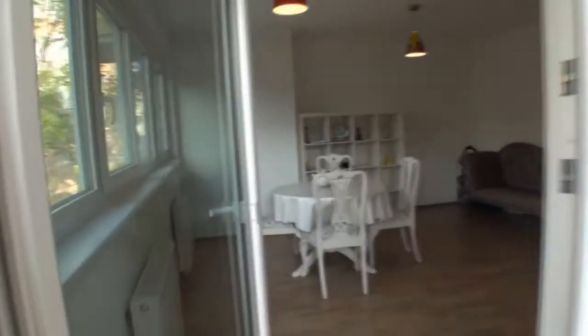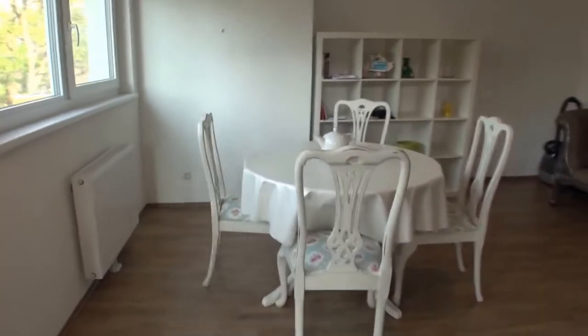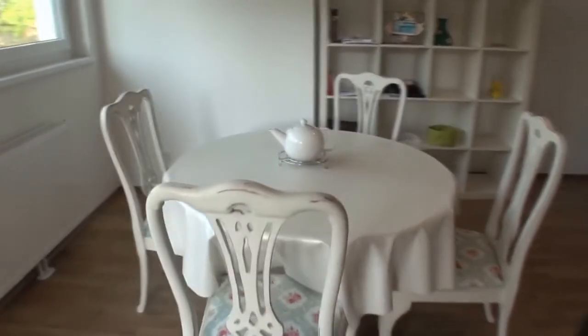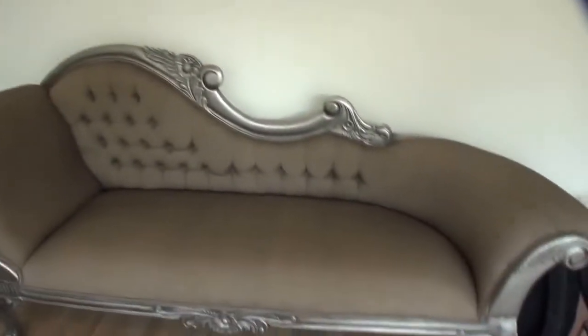Then we get to the living and dining room. It's got a very nice English style table, some shelves, and a really comfortable sofa.